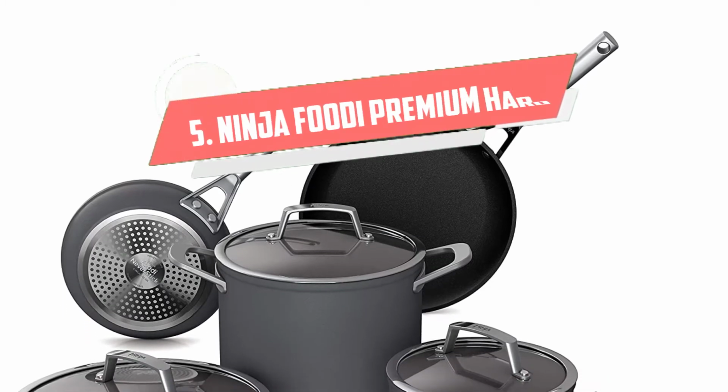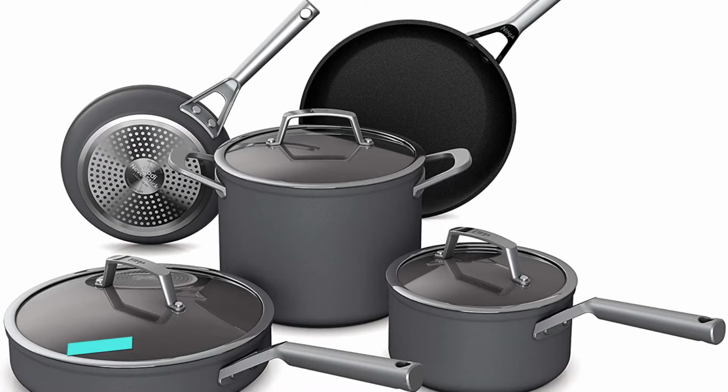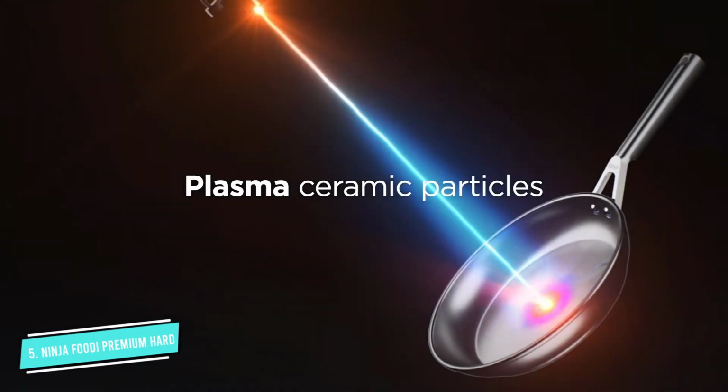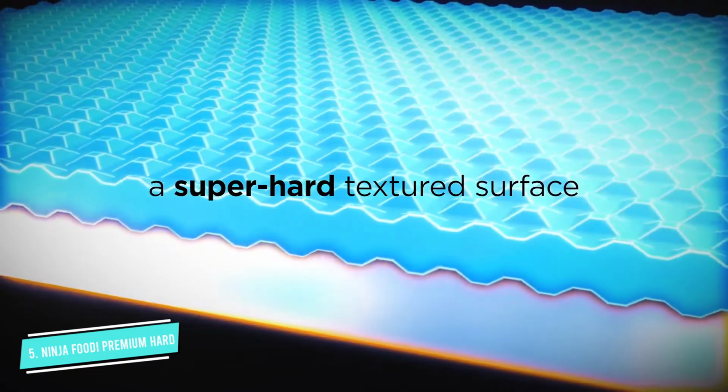Number 5. Ninja Foodi Premium Hard Anodized. Cookware is the latest from Ninja, the brand that makes our best overall air fryer. Their pots and pans are durable enough to handle a steak, but light enough to move around and use for the simplest of tasks, like frying an egg or boiling water.